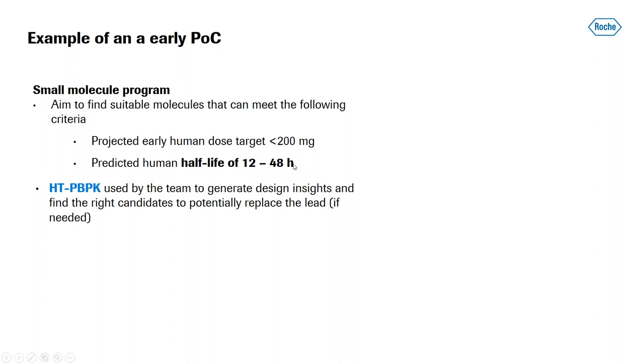Now, with the equations that I mentioned before, such as the early dose demand, we can easily achieve this by combining our microsomal stability or hepatocyte data with our potency data and get an idea of the actual projected early human dose, and that can help guide the teams to rank compounds. But for the half-life, it's a bit more complicated, and normally there are QSAR-based equations for this, but we prefer to use the PBPK approach. And we use these high-throughput PBPK simulations to have insights in terms of design, and to prioritize our compounds and to help us find the right candidate, or candidates, that could meet these criteria.